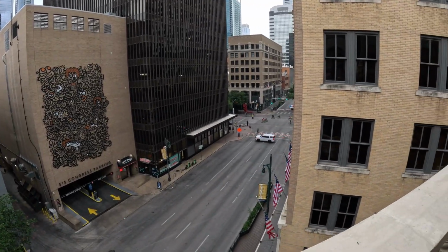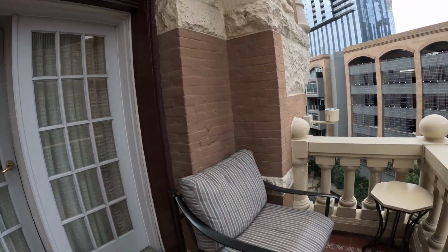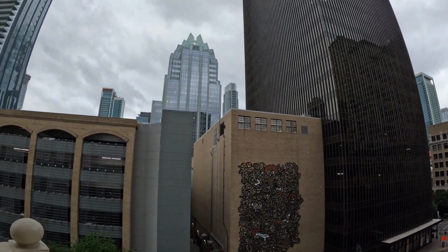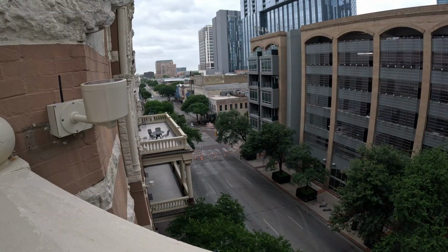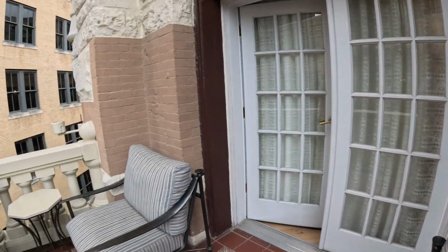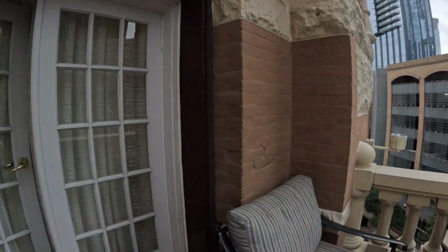The road is currently closed for some reason because we're doing some construction. But here it is. You can sit here, have your coffee in the morning, and enjoy the Austin, Texas views. Where we were a few minutes ago down there. Looks like there's another room on the 3rd floor. So what an amazing experience this has been. Let's go back in the room.